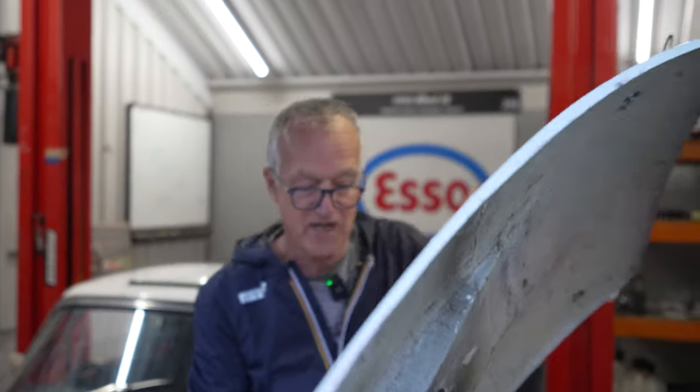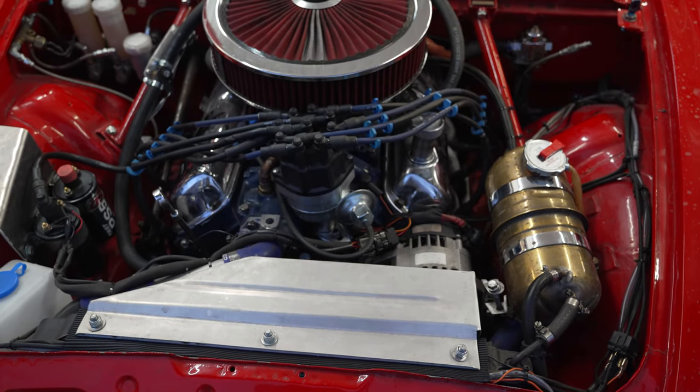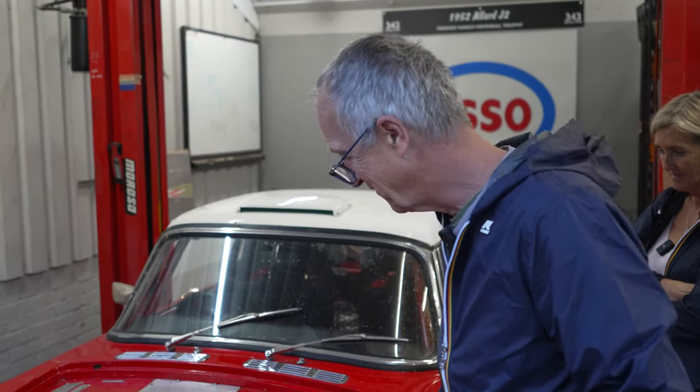You'll see it's a very tight fit. Squeezing a small block V8 into a car so small, there's absolutely no clearance all the way around, so it's a little bit hard to work on. So hopefully in the rally, we won't have to work on it. Just start up every night and just drive, you know?